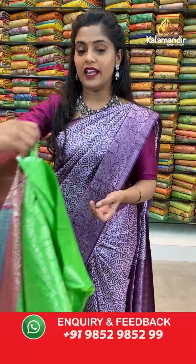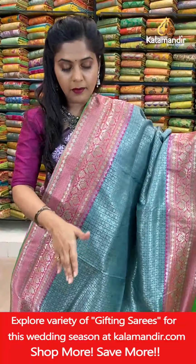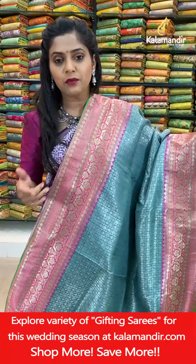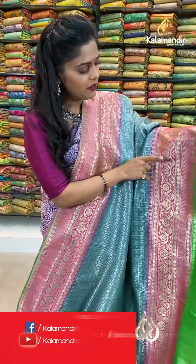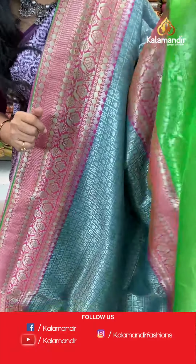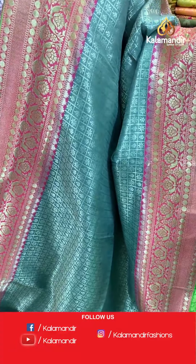Yes, we're moving ahead to the next saree now. I have one more of a grey combination for you. So again, it is grey, pink and green. Checks and buttis like the previous saree, only same checks and buttis on the entire body. Border will have floral design and circular buttis all over it. This is all done in silver zari weaving work.